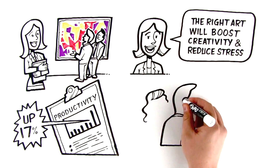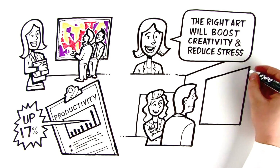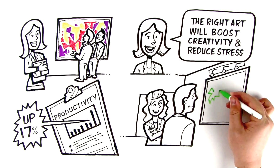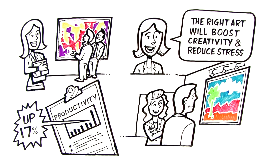For theme, pick a few bold colors from your office and look for art that has similar complementary tones. Give it prominent lighting and hang it at eye level to naturally attract your visitors' gaze.